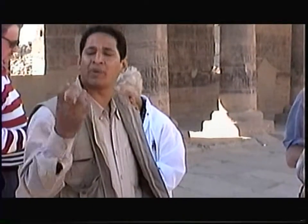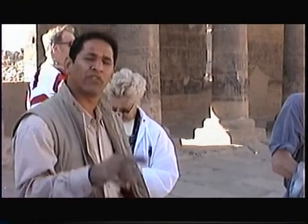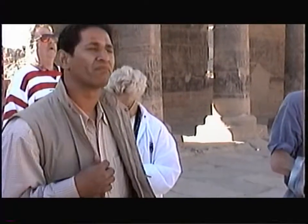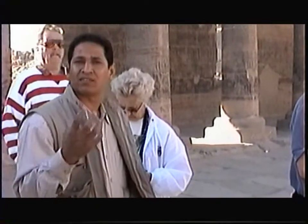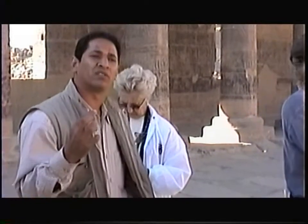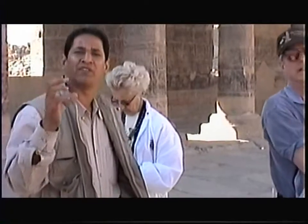There is an Arabic tale here connected to the legend of Isis and Osiris that occurred here on the island of Philae. It is said that there was a beautiful daughter called Zahr al-Ward, Lotus Blossom, a beautiful daughter of a grand vizier, who fell in love with one of the commoners called Anas al-Wujud.